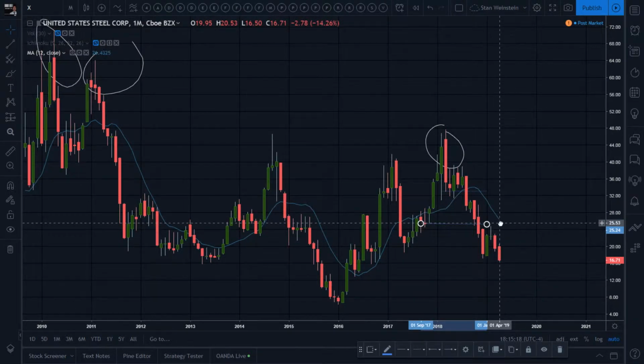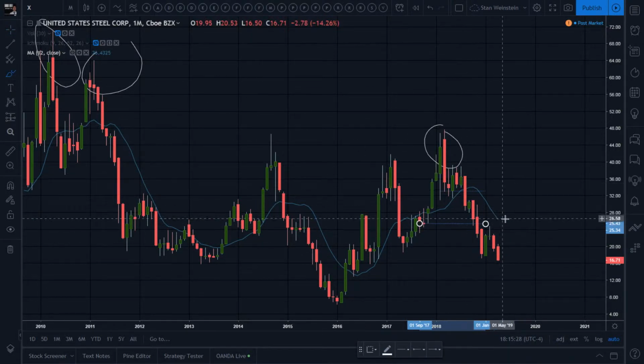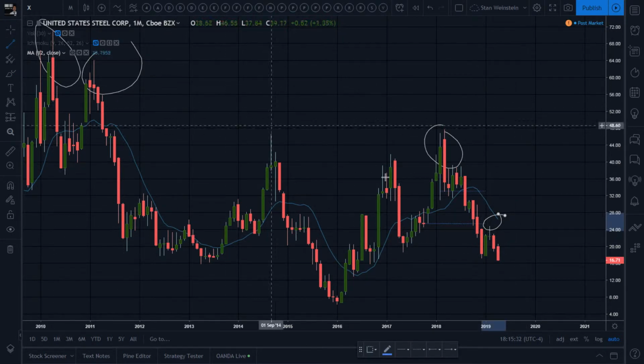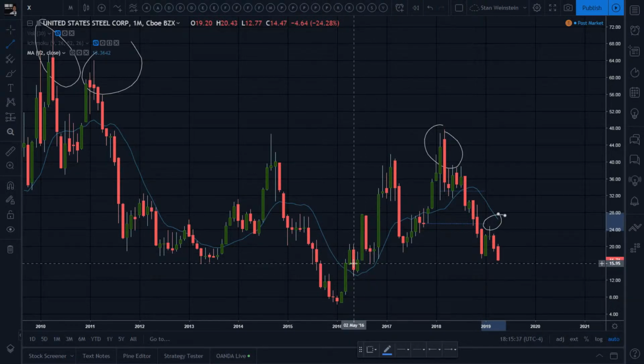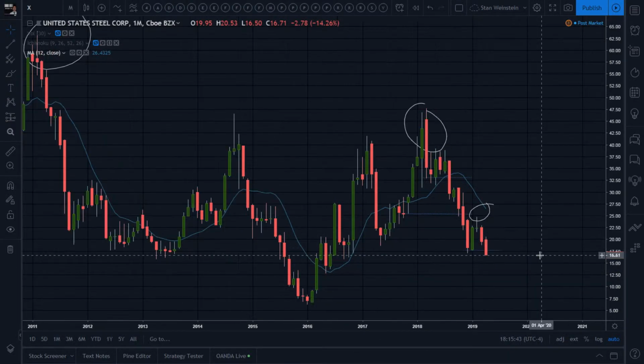Here is some support. Went through that. Pulled back up to that monthly defined support and resistance, close to a still declining 12-month average. And now still continuing down. Where are my other levels of support? Well, this is the closest one we have right here.